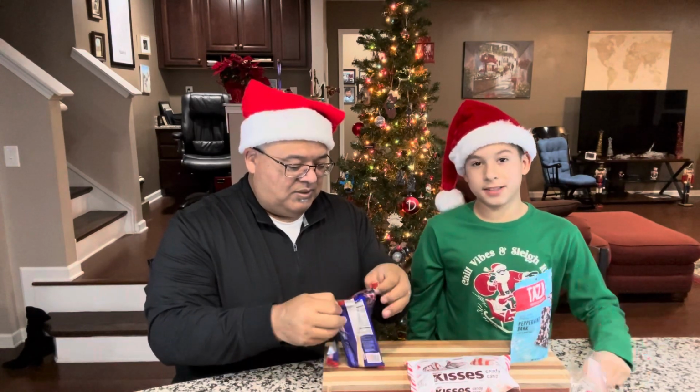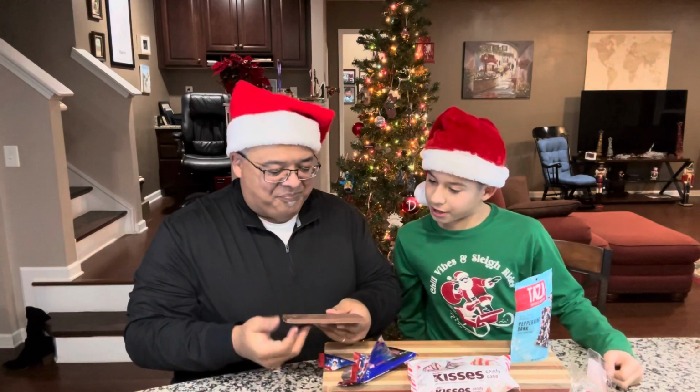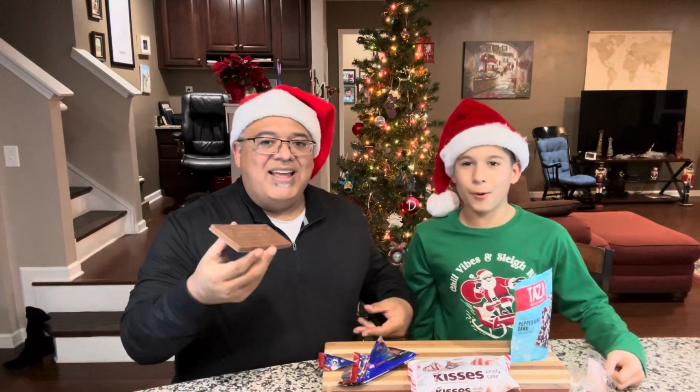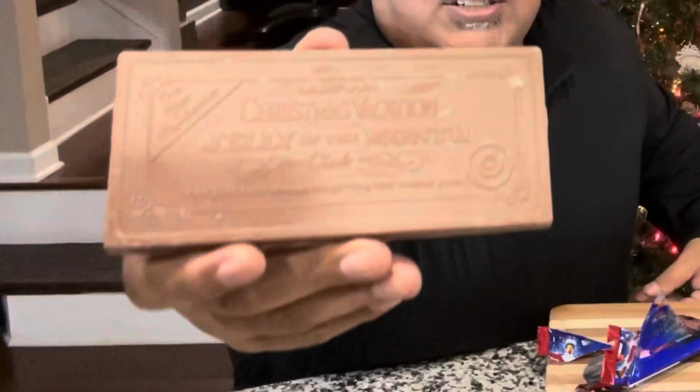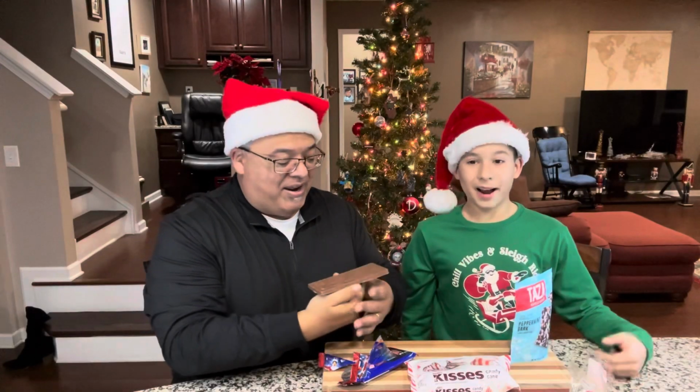It looks good. It's a chocolate bar, and it's a big one. Oh my word! Writing on it. Yes, this is going to be very hard to see on camera, but it's imprinted there. I did not know this was going to be on it. Yeah, neither did I.